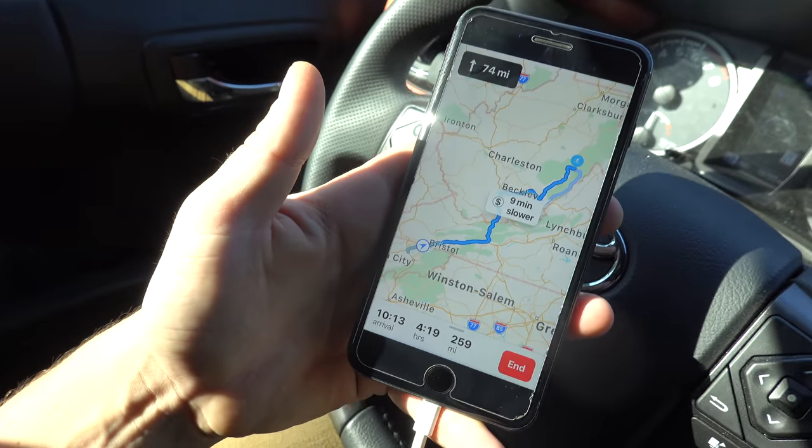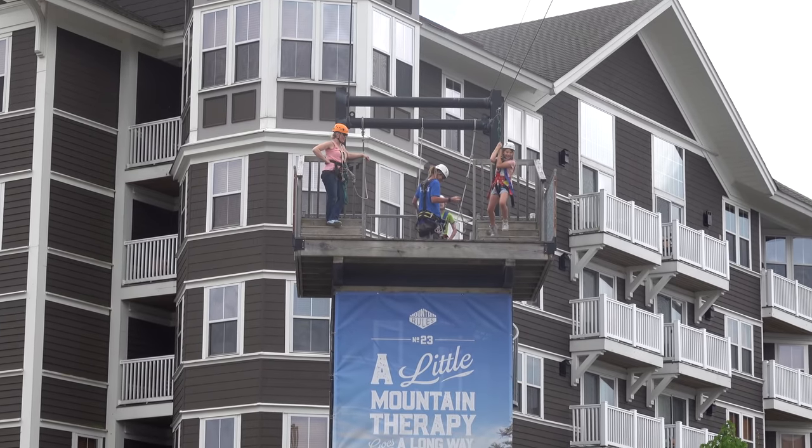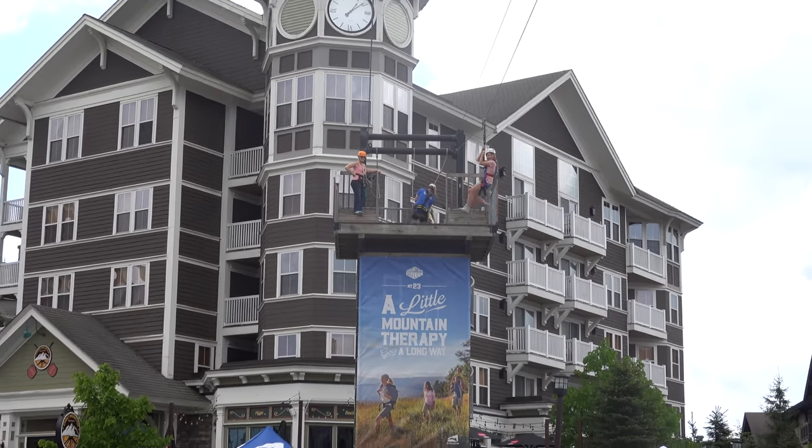How's it going? We're en route. I think we've got 419. I'm arriving at 1013. Stay tuned for some weekend shenanigans at the bike park. Snowshoe Bike Park has a lot to offer every part of the family.